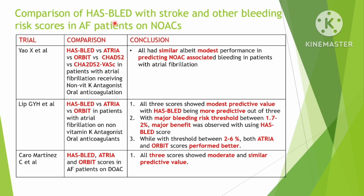Now moving to the comparison of HAS-BLED score with stroke and other bleeding risk scores in Afib patients on NOACs therapy. All these three trials, which compared HAS-BLED scores with other bleeding risk scores and stroke risk prediction scores, demonstrated similar, a bit modest performance of all these risk scores in predicting NOAC-associated bleeding in patients with atrial fibrillation.